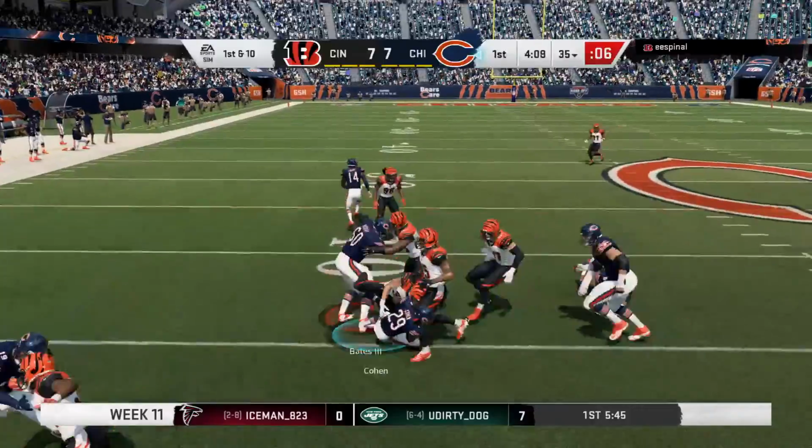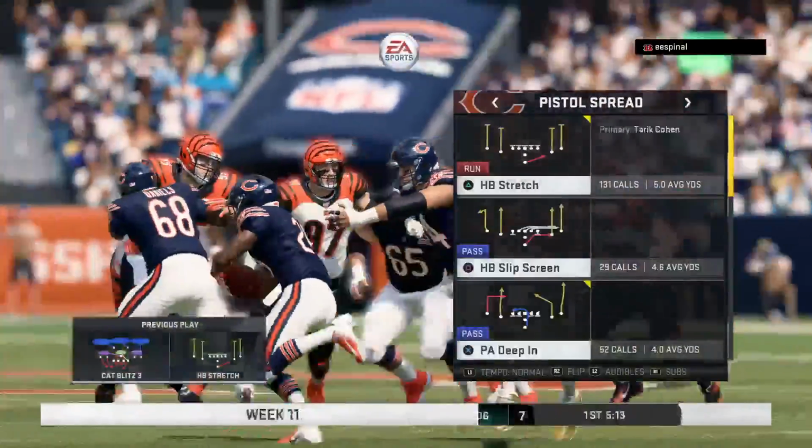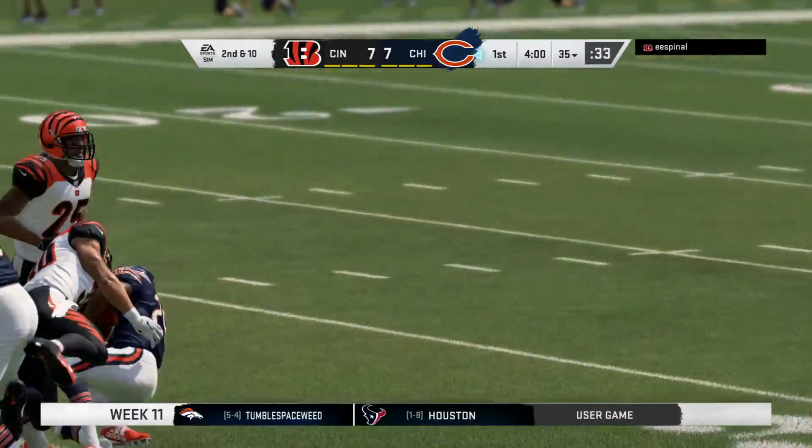First down, a run with Cohen. And just no chance of turning the corner. He can only get back to the line of scrimmage. 2nd and 10 coming up. Looked like he was trying to bounce it outside, but no success.